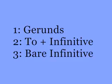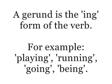This video has three parts. First we'll look at gerunds, second we'll look at to plus infinitive, and third we'll look at the bare infinitive. Gerunds. A gerund is the ing form of the verb. For example, playing, running, going, being.